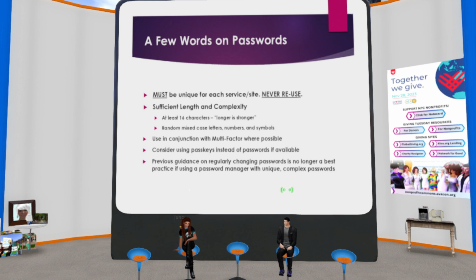Okay, going on to passwords. The main thing to know is that they must be unique. Never reuse passwords. A significant number of accounts are compromised because people use the same passwords among multiple sites. Just don't do it ever, ever. They also should be of sufficient length and complexity. The general consensus is they should be at least 16 characters, but the saying is longer is stronger. So whatever the maximum that a site will permit, you could consider using.